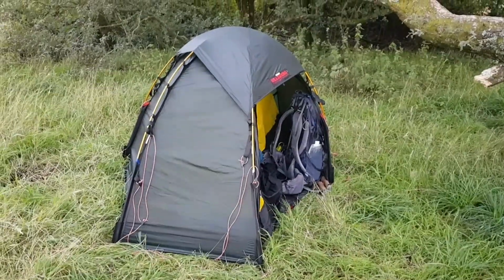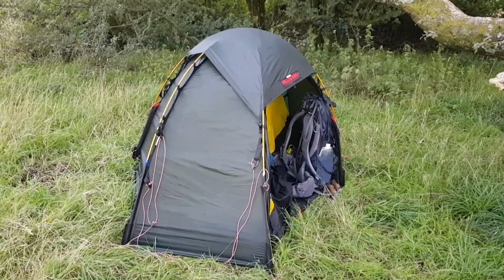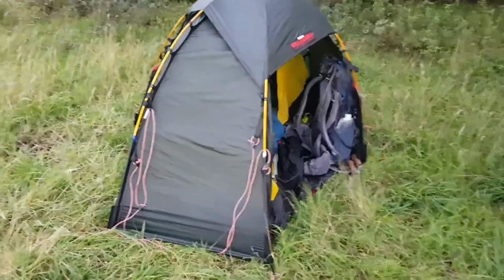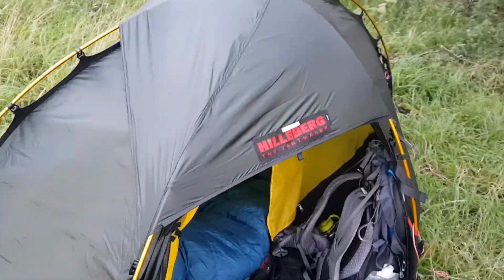So this is the tent up for the night. Pitched up reasonably early. It's in a top secret location near some trees and grass. As you can see, it's a Hilleberg Solo.